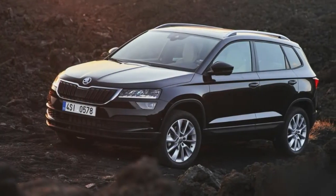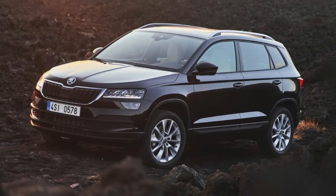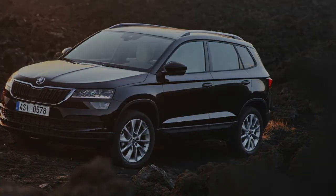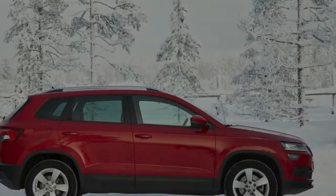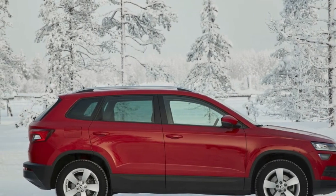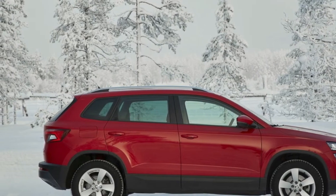Then there's the Karoq SEL that carries a 23,170 pounds, $27,000, price tag, and the range-topping Karoq Edition that starts at 27,115 pounds, $31,600. Overall, the Karoq is affordable, though it's not as cheap as you might think.